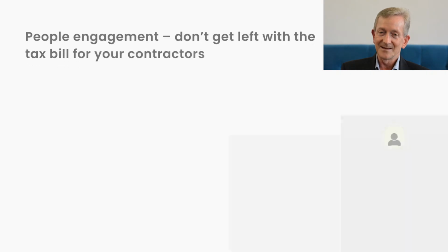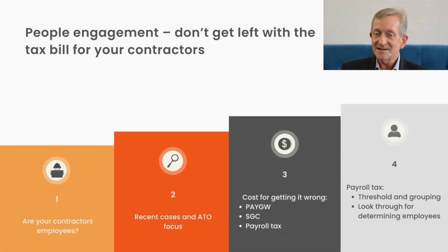But beware, taking on a contractor doesn't necessarily mean you don't take on the obligations of PAYG and SGC, or superannuation requirements. You may also, if you're above the threshold, be subject to payroll tax on their costs. So you need to be very careful around how it's structured to ensure you don't have those obligations, because they'll only come back to bite in years to come when the ATO comes after you. So how do you go about doing that?